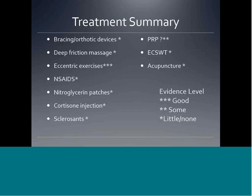NSAIDs, nitroglycerin patches, cortisone, all short-term relief. And once you start to get to injections, it really is moving toward the pro-inflammatory type of injections rather than cortisone or anything like that. So maybe in the next 5-10 years we'll have something more magical related to these tendon problems, but they can be a bugger.